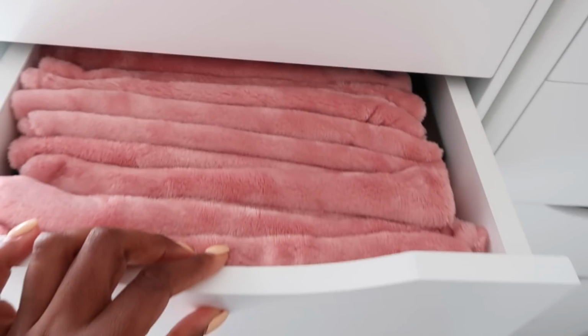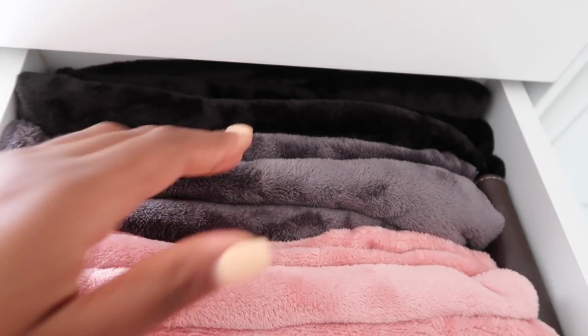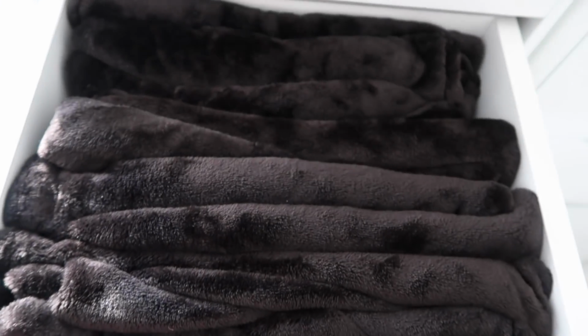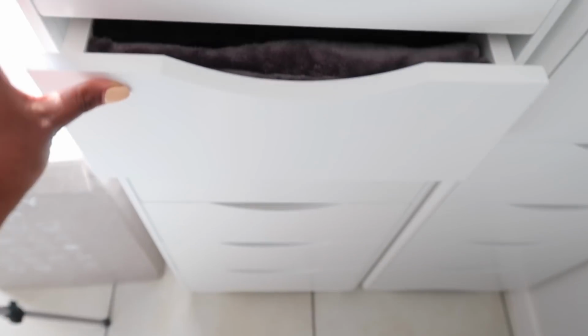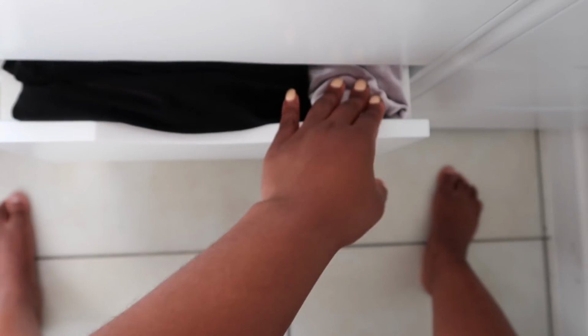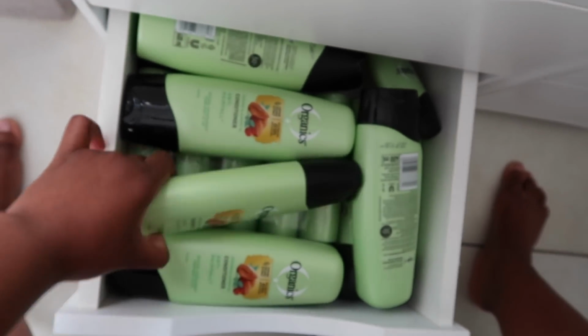Then we've got the Happy microfiber towels, one that I was wearing today. We've got some in gray and in black in there. I try to squeeze a lot of them in here without obviously sort of creasing the towels. So that's what we have going down. Then going further down, we just got our do-rags in there. It's obviously a bit of a tight squeeze as well, but I wanted to empty the boxes. Then we've got more organics products, which I need to give away.